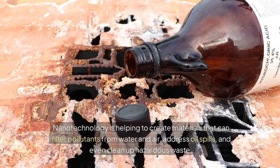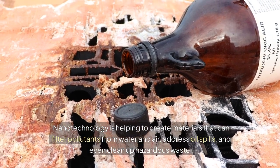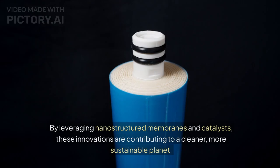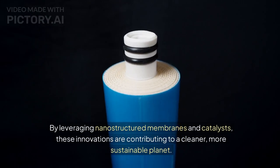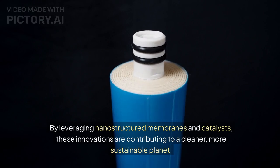Nanotechnology is helping to create materials that can filter pollutants from water and air, address oil spills, and even clean up hazardous waste. By leveraging nanostructured membranes and catalysts, these innovations are contributing to a cleaner, more sustainable planet.